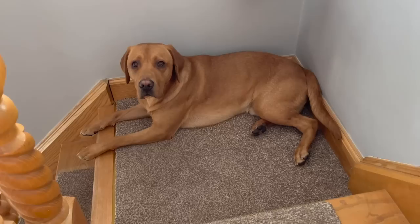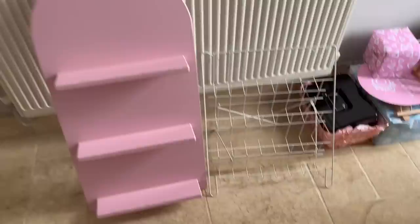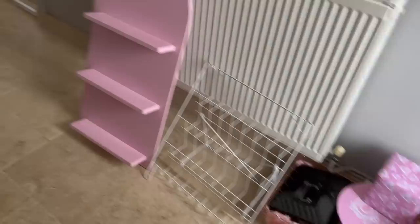I need to drop Mochi off at my parents, come back, pack the car and then leave. Do you want to go out? All my stands. Oh, I'm sorry, baby, you're not coming. It doesn't look like much, actually. I think everything will fit in my little car.